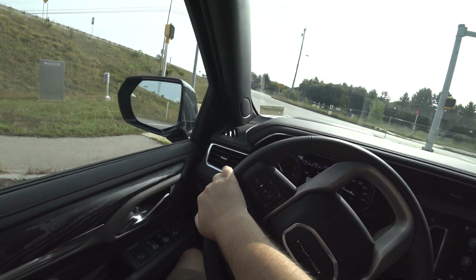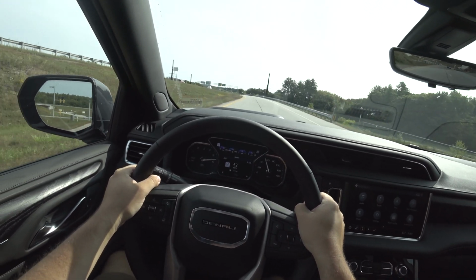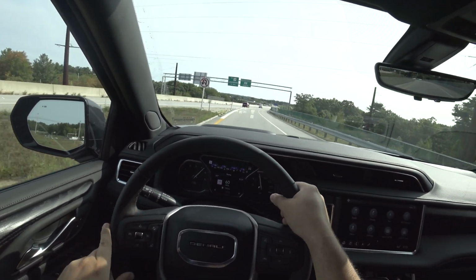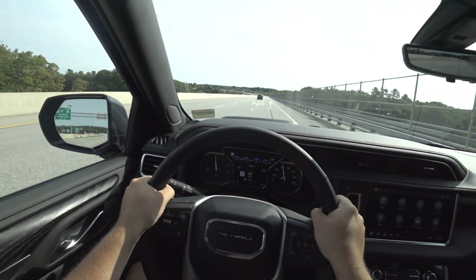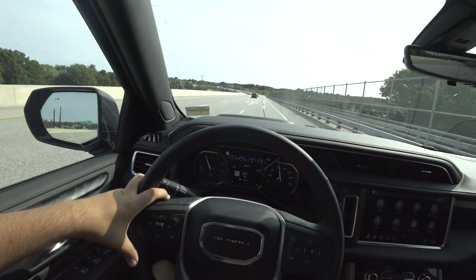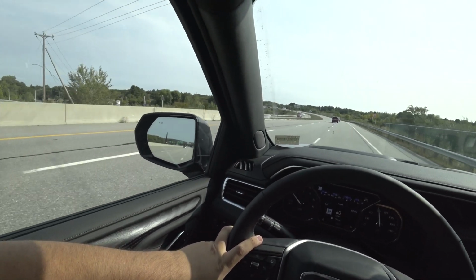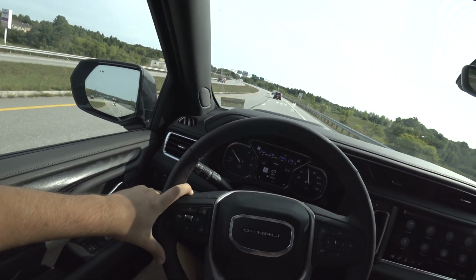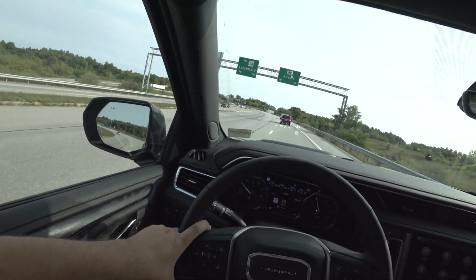Now it's time to hear that 6.2. The get up and go of these vehicles is frankly absurd. There's no reason for these to be as quick as they are. But yet, you know, GMC, Chevy, they're like, yeah, let's put the V8 from the Camaro in here. Why not?